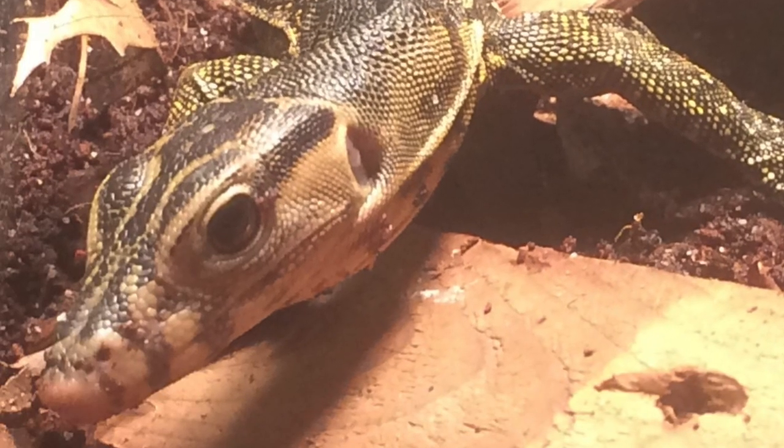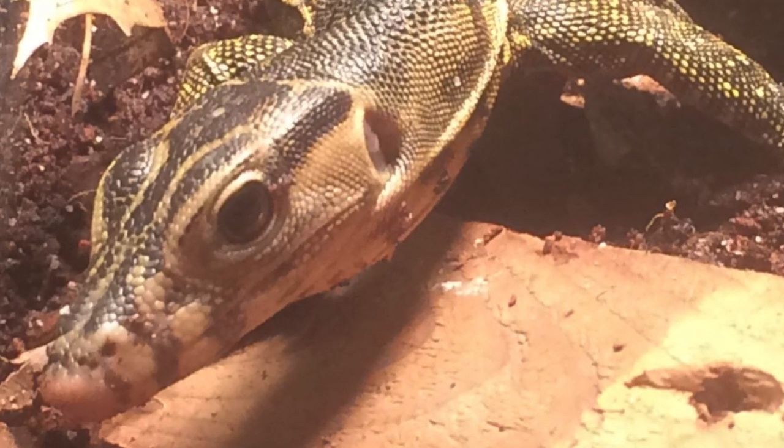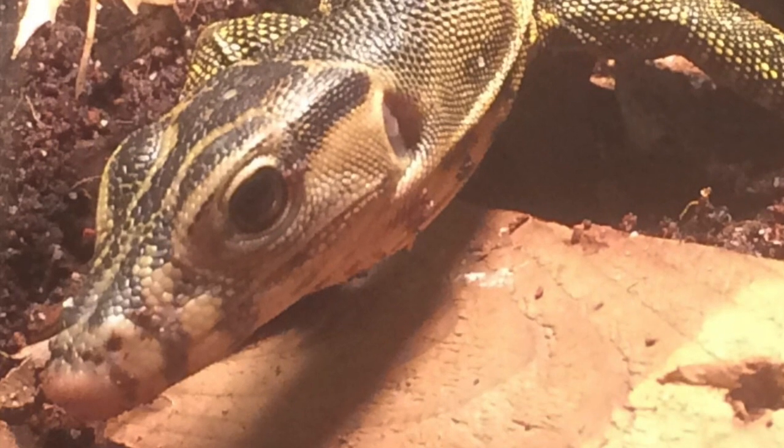Number 15, there's no number 15. And number 16, Varanus salvator ziegleri, or Varanus ziegleri. Once again, depending on who you talk to and when, taxonomy changes all the time. And this one, until very recently, was considered Varanus salvator ziegleri, also called the Obi Island water monitor, found in Indonesia on the island of Obi. That is why it is called the Obi water monitor. And now, let's watch a short mockumentary about Obi water monitors.